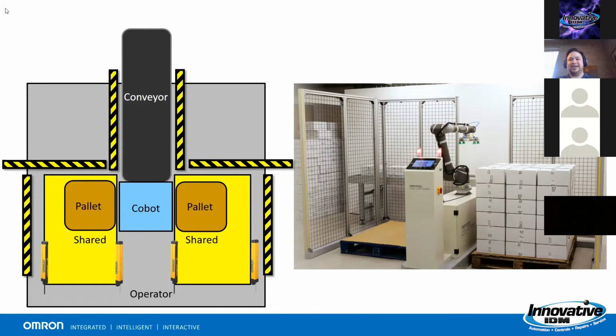So once again, this is a very strong scenario to show that it's not just the cobot that you need to be concerned with safety in cobot applications. You have to consider the gripper, the reliability of the gripper, the payload, it being a 10-kilogram box. What happens if that gets dropped on someone at a certain height?